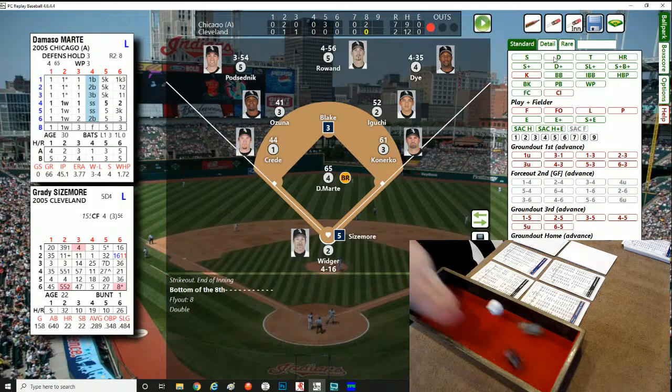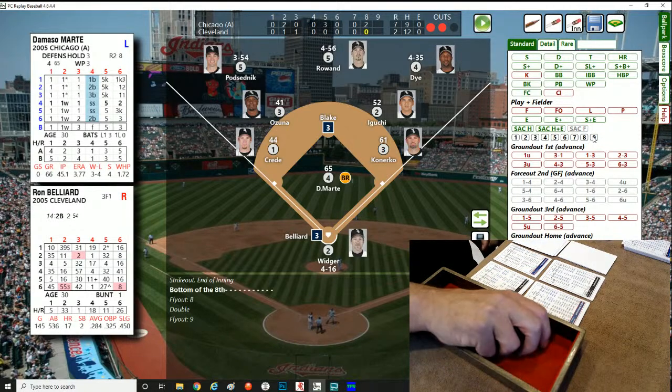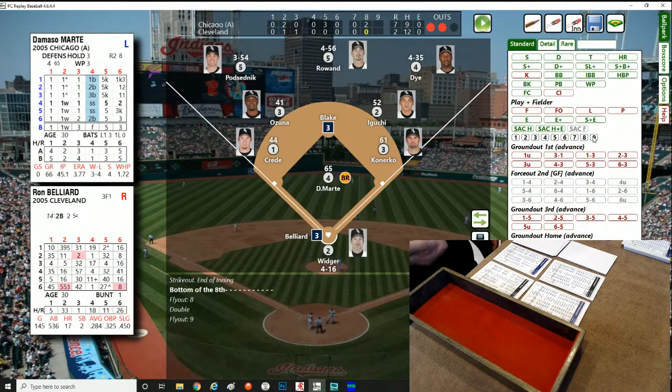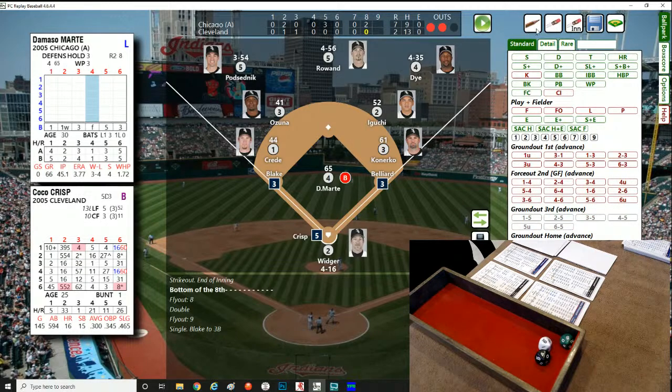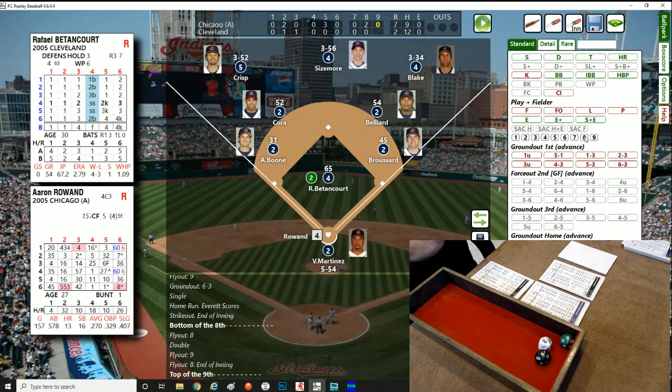Left-hander. 482, that's what I meant to say. And that is going to be a fly ball to right field. Dye's coming in, making the catch. Yes, he makes the catch. Two outs now for Ronnie Belliard. That is a 498, doesn't get much higher than that. And that is going to be to Roland. Roland back to the warning track, back to the wall, and makes the catch. Side retired, and that will be on to the 9th.